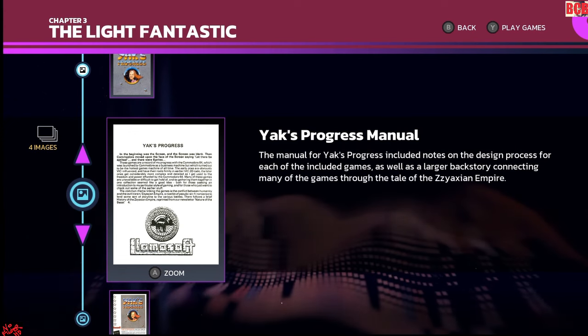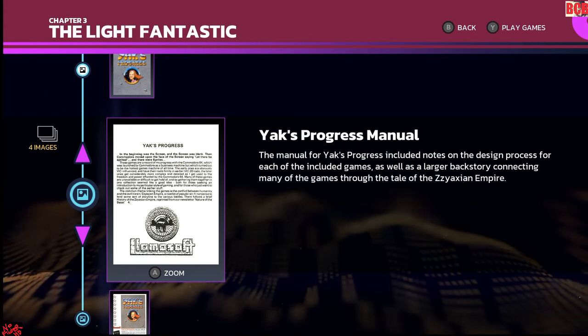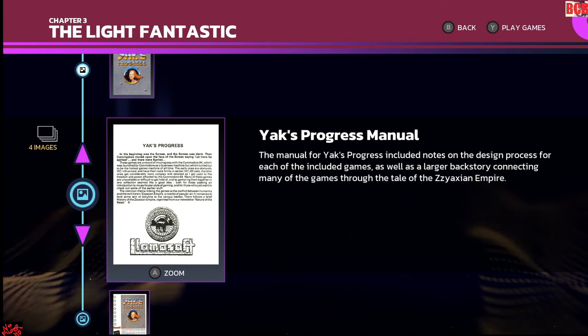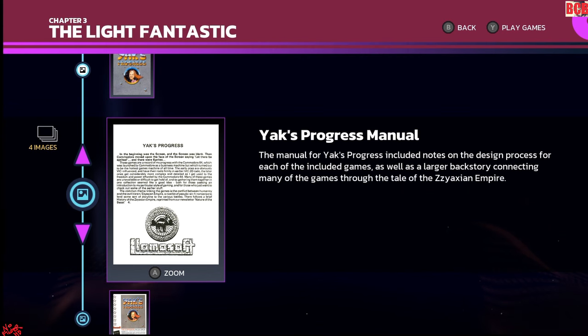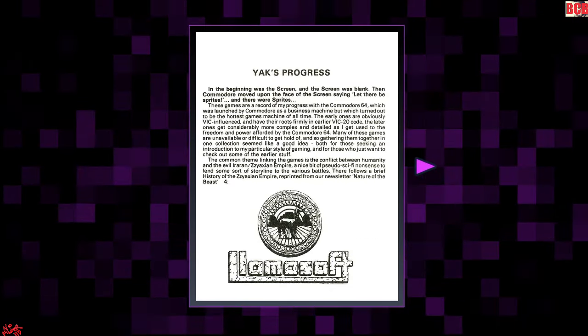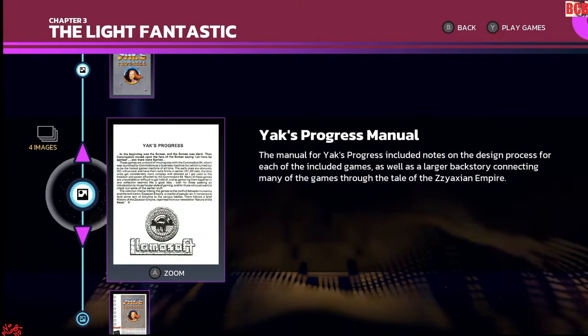The manual for Yak's Progress included notes on the design process for each of the included games, as well as a larger backstory connecting many of the games through the tale of the Zyaxian Empire. I love that he's tying these together into one universe. That is very cool. Kind of like Howard Scott Warshaw's games.